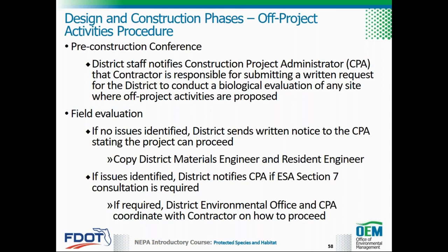The district should notify the CPA if a potential listed species is identified in the off-project area and if ESA Section 7 consultation is required. If ESA Section 7 consultation is required, the district environmental office and CPA should coordinate with the contractor on how to proceed.